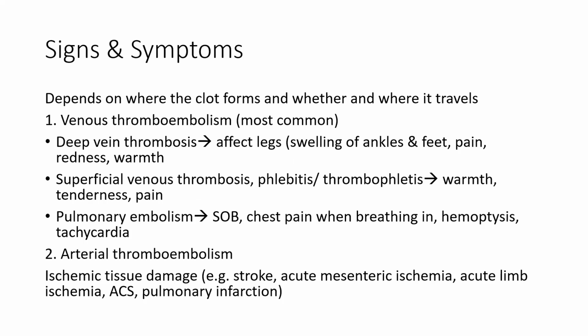For pulmonary embolism, they will present with shortness of breath, chest pain when breathing in, coughing up blood, and a rapid heart rate. For arterial thromboembolism, they are likely to have ischemic tissue damage, such as stroke, acute mesenteric ischemia, acute limb ischemia, acute coronary syndrome, or pulmonary infarction.